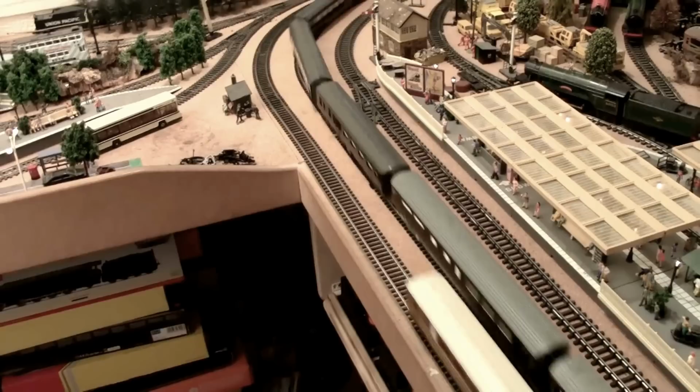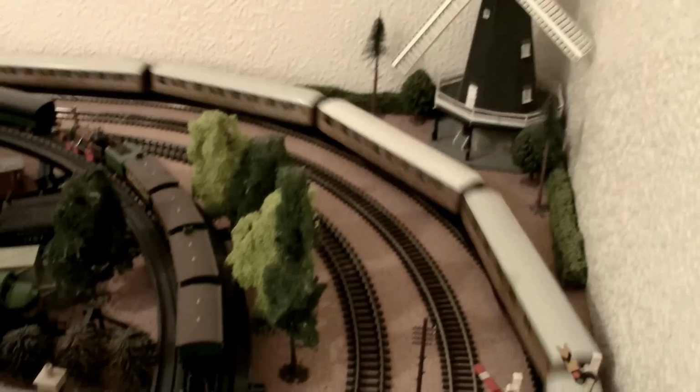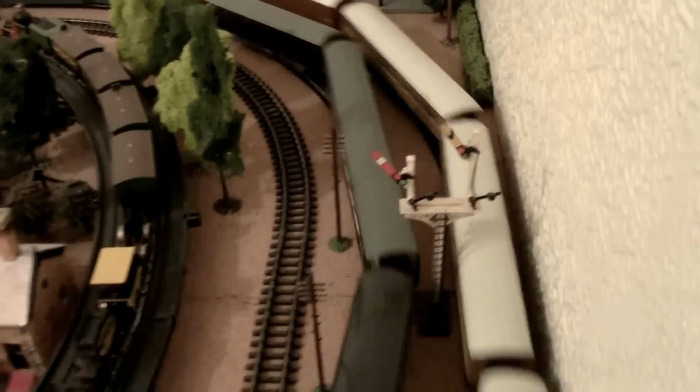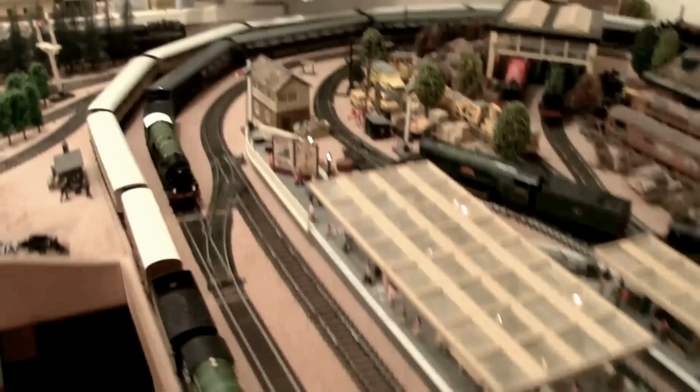Right, let me try and get some shots around the room for you. Right, let's go from here. Pick one of them up and I'll follow it. There we go. Okay. 103 first. Yes. Come on, we'll get the other one in a minute. This time around, here we go. 4472 with the white roof, pulling the Royal Train. Perfect and brilliant. Knob on, as they say. Perfect.